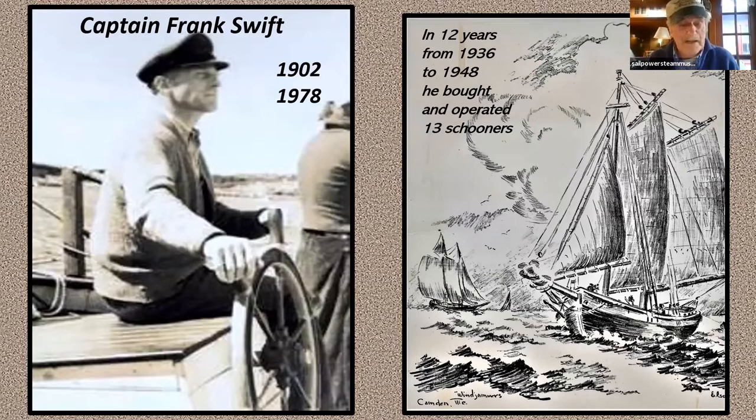And he put a curtain down the middle in between. The girls were on one side, the guys were on the other side. Oh, probably they had a bucket for a head. All very Spartan, but the kids loved it. They thought it was great. And that put the seed in Captain Swift's head.